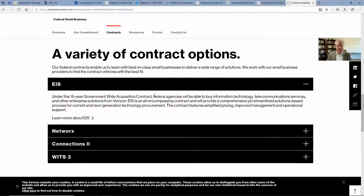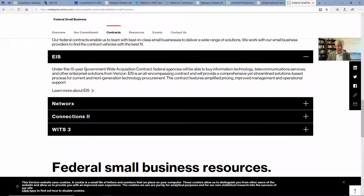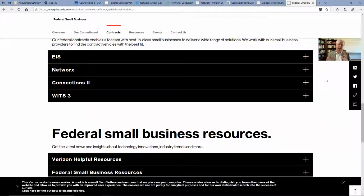On these, I would love to see what their small business plan is. If you don't know this, for these large contracts, companies like Verizon need to put together a small business plan, and they have a commitment to the federal government that a certain portion of this multi-billion-dollar contract will go to smalls. An example is 23% is the minimum because that's the federal standard. But some of these guys have 30, 40% goals, and that's a big deal.